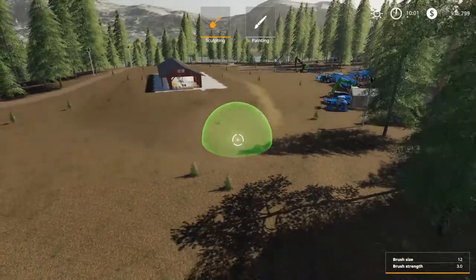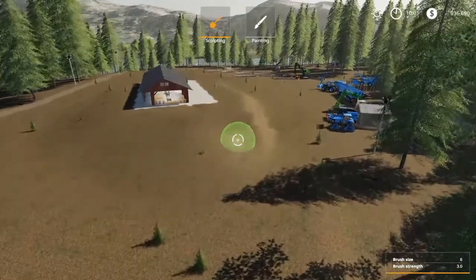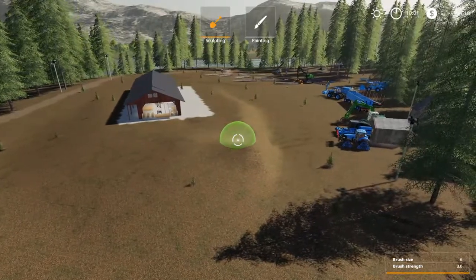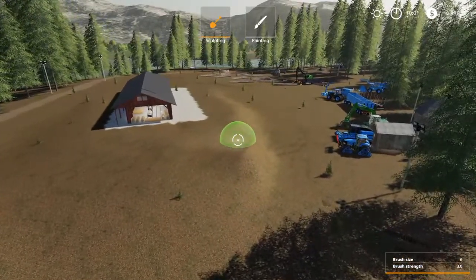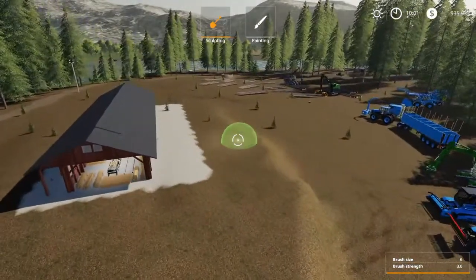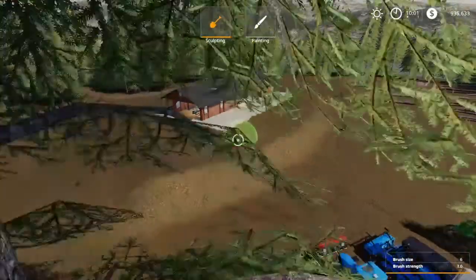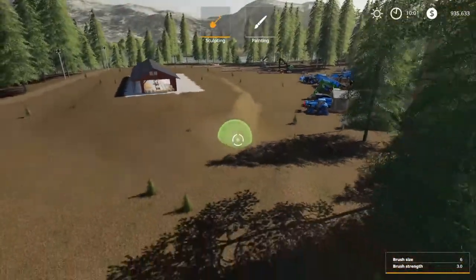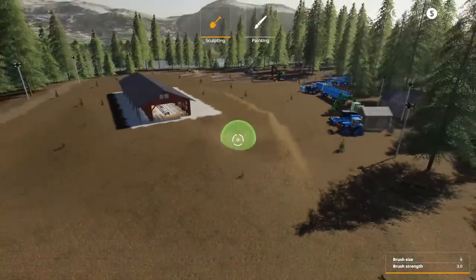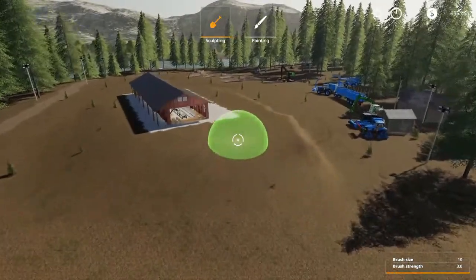But what I wanted to do was I want to make it kind of rocky looking on the side here. So I'm going to extend out a little bit more, kind of like that, so it looks a little bit more jagged there on the side. Yeah, I think just like that. Then I want to smooth out everything else.